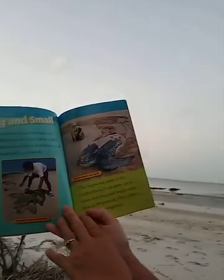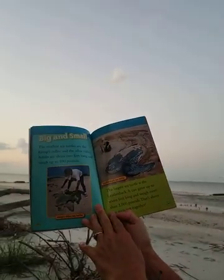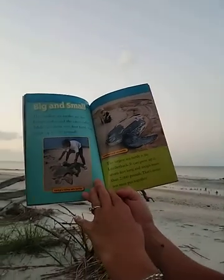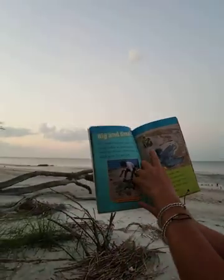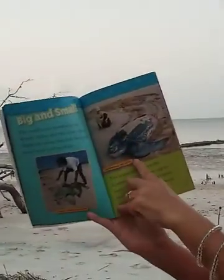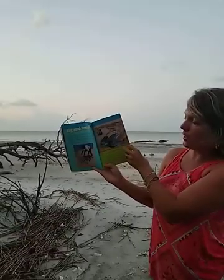The largest sea turtle is the leatherback. It can grow up to 7 feet long and weigh more than 2,000 pounds. That's about 10 men put together. So look at the picture. There's a lady right there, and there's the size of the leatherback sea turtle. Compared to her, it's really, really big.